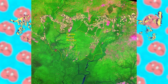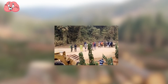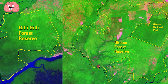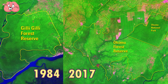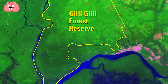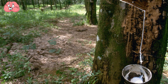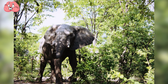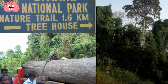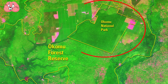Number 5. Destruction of Ofokomu forest. Human destruction of African forests has been a concern for many residents of the continent. These images of Nigeria's Oko forest were taken in 1984 and 2017, 33 years apart. Significant vegetation appears to have disappeared, and it's thought to primarily be a result of the rubber tree and oil palm plantation expansion. In the mid-80s, the Nigerian government opened a wildlife reserve that would later become the Ofokomu National Park. As you can see in the second image of the region, this national park has done well to avoid encroachment from surrounding plantations.